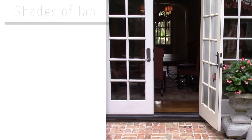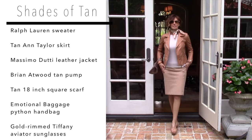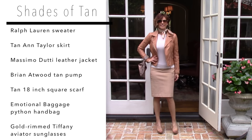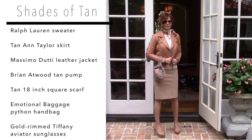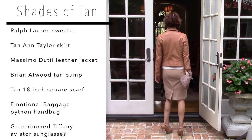The next look also is very nice, sophisticated, it can be a professional look as well, and it taps into another trend this season, and that is shades of tan. Various shades of tan from top to bottom. You can start with a jacket, whether it's leather or even the classic tan trench coat from France, which I love, and pair with it, in this case, an off-white sweater, a tan skirt, and then a tan pump.